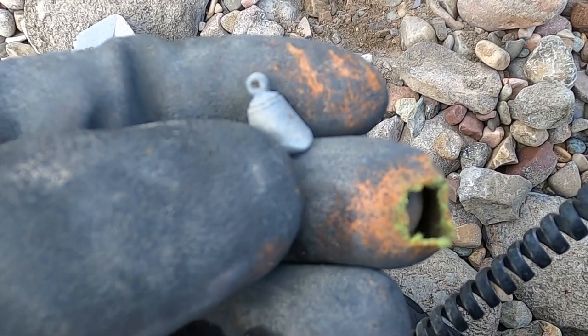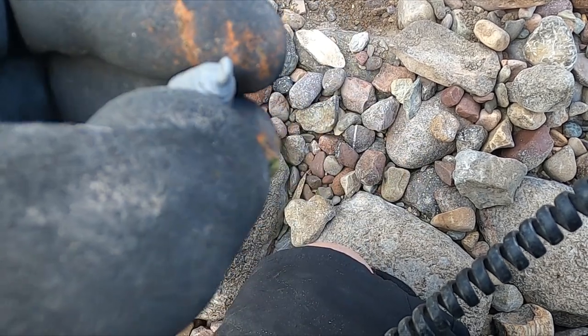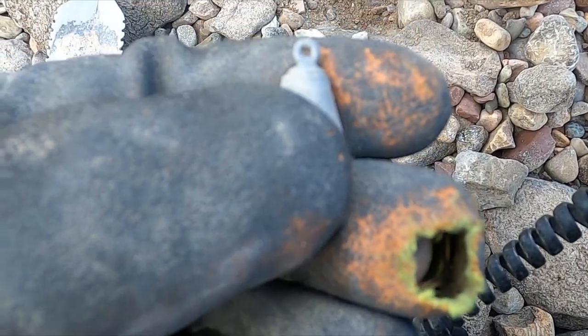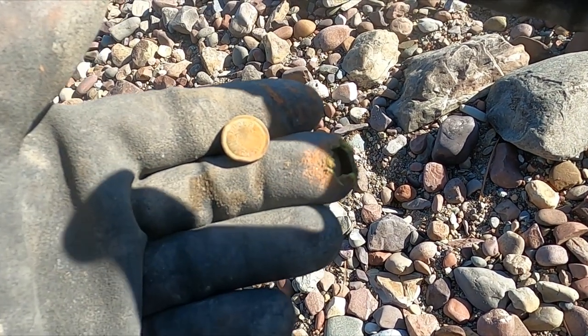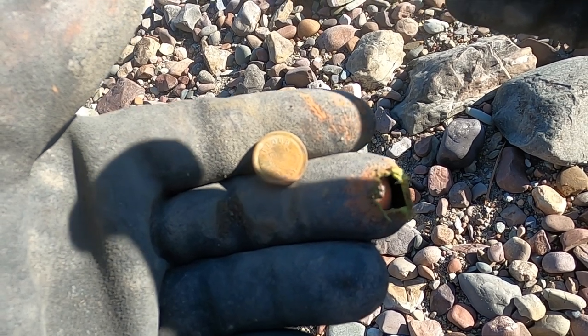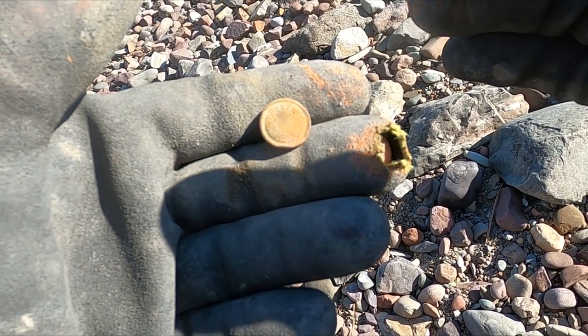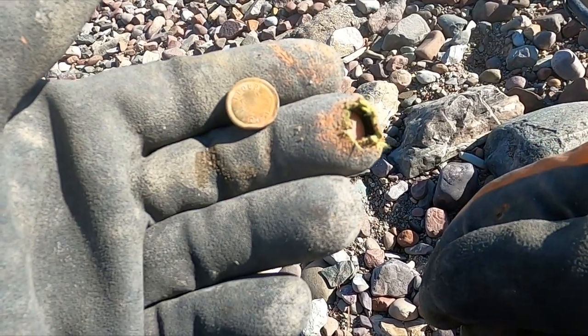Well, the targets are kind of far apart, but that looks like a really old sinker to me. Like, it doesn't even have wire coming out of it. Even the eyelet's lead. So there's definitely been a bunch of clad and, you know, things I haven't shown you, like pull tabs, but here's another button. It says Flower City. Buttonville.